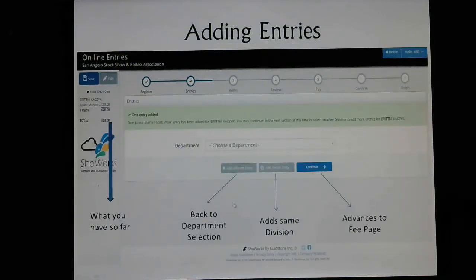Then when you get to this page, you have some more options. So this is what you have over here so far. You can click your department just like we did before. If you click this Add Different Entry, it's going to take you back to this page, just without these buttons. If you add a similar entry, it's going to automatically populate the last thing that you did, which in this instance was a junior market barrow. Or you can click continue, which is going to advance you to the fee page.